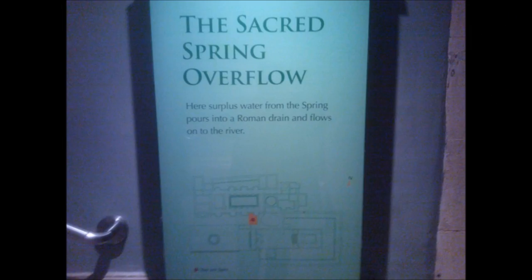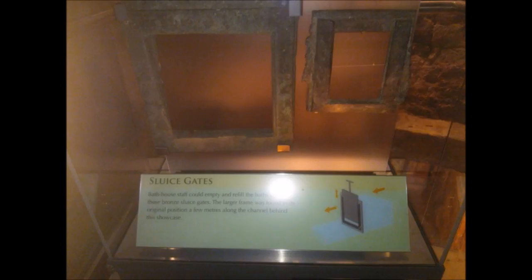The baths contained an overflow drain to drain off any excess water, and the level of water in the baths themselves was directly controlled using bronze sluice gates, and all water leaving the complex drained out to the River Avon.